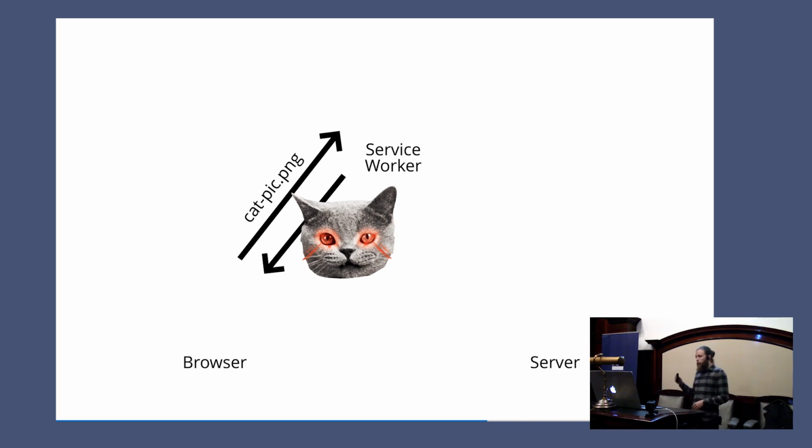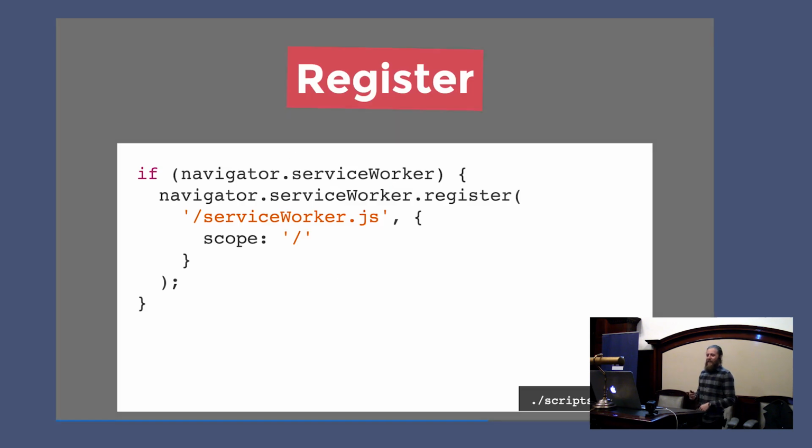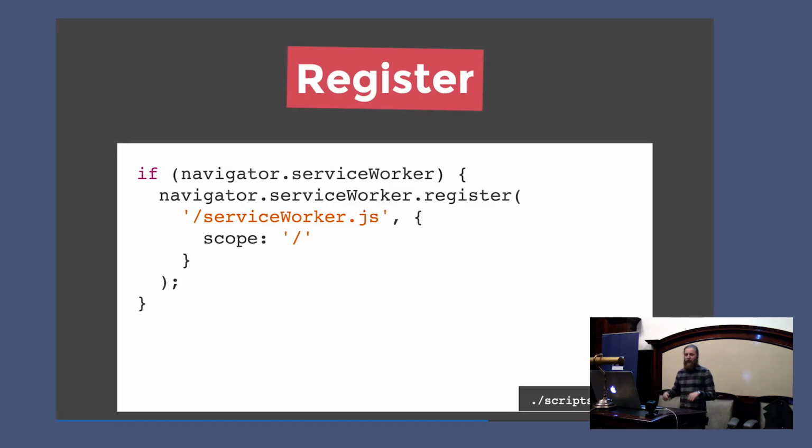I also had a slide in here earlier where it would hear any image request and just send back Nicolas Cage in his place. But I had to cut that out for brevity, unfortunately. So, how do we make this service worker? The useful one, not the Nick Cage one.